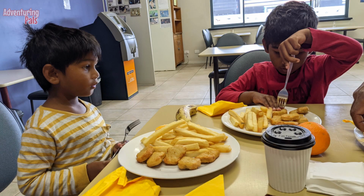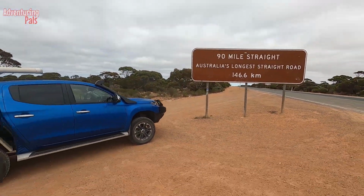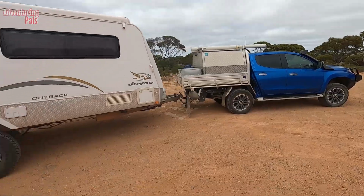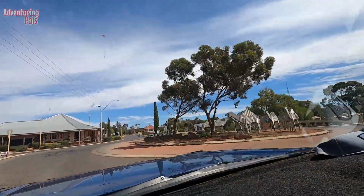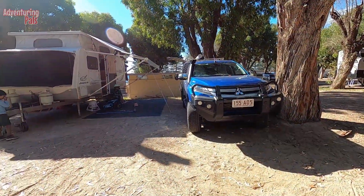The next morning, after doing a few Ks, we pulled into the nearby Caiguna Roadhouse for some coffee and a feed. Being our third day on the Nullarbor, we just got to smashing out the Ks, and even though we had planned to stop at Norseman, we ended up going straight through and setting up in Esperance.